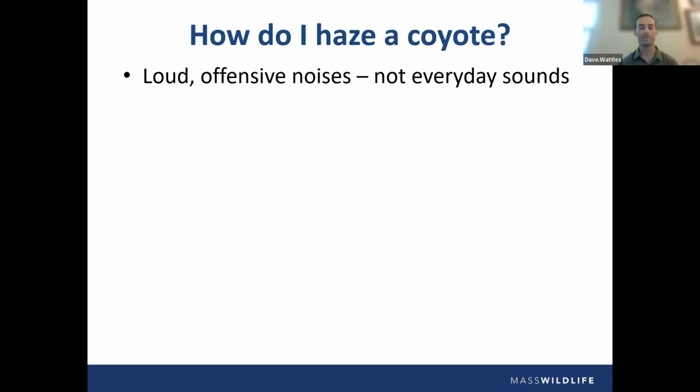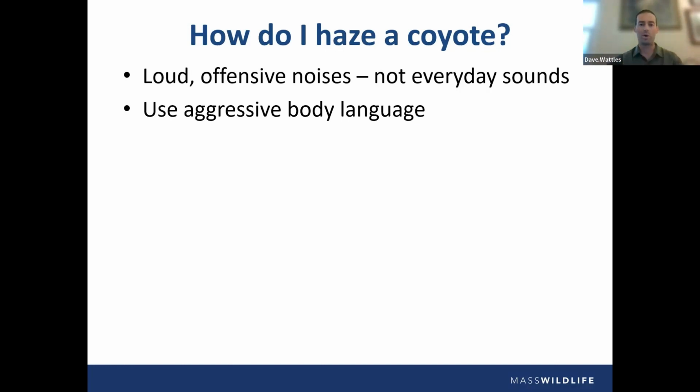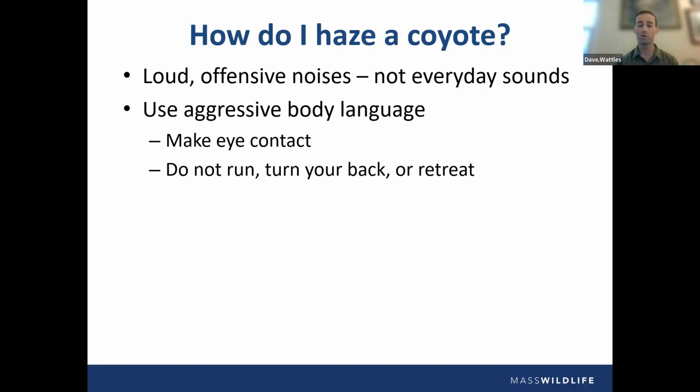Hazing coyotes. By hazing coyotes, we mean making loud and offensive noises, not everyday sounds, that are going to scare them off. So this is blowing an air horn, a whistle, a foghorn, yelling and screaming at the top of your lungs, banging pots and pans, loud, harsh noises that can be scary to coyotes. Use aggressive body language towards them, aggressive posture and posturing. Make eye contact. Don't run or turn your back or retreat, but charge at the animal.